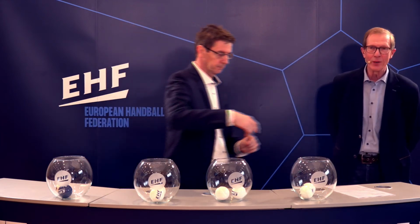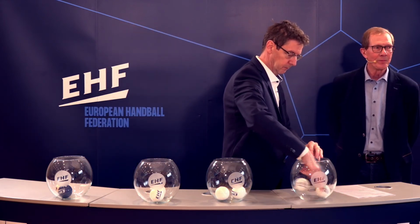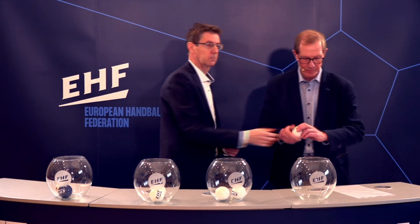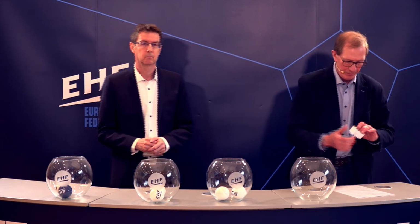So, the Women's 19 Championship draw starts with Pot 4. We continue with Pot 3, go to Pot 1, because Italy is in Pot 2, and they also have the right to choose the group after row 4, 3 and 1 are determined. So, let's start with Pot 4 for row 4. And the first team, Bulgaria, goes to row 4, Group A. Israel for row 4, Group B.